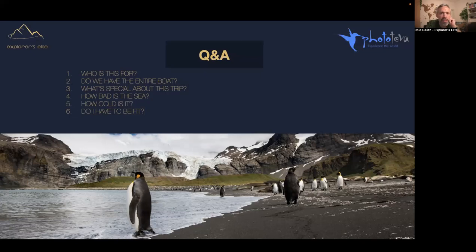People ask me if they have to be fit. No, you don't have to be fit. We do have options for people who like to hike, walking for about 2 hours. And then we have activities for people who can't walk, who can stay on the shore. They don't have to be fit, and they don't have to walk around. So it's for every age, for every fitness level that you can think of, and you don't have to worry about it.